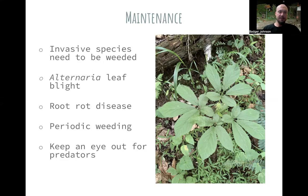Root rot, you don't want that. It's going to be so disappointing if you've waited for a decade to dig these things up, and you dig them up and they've turned to glop.